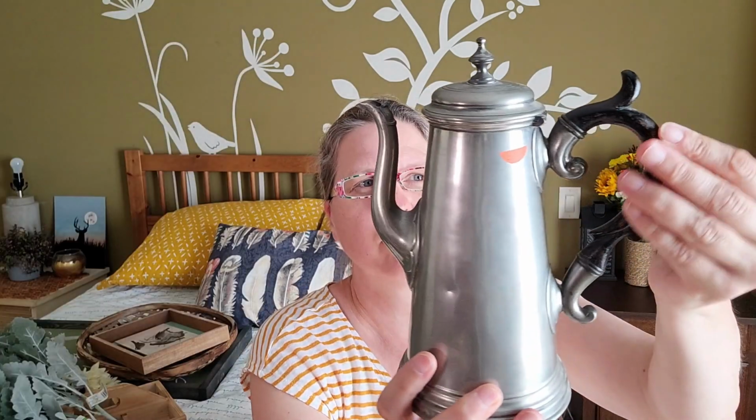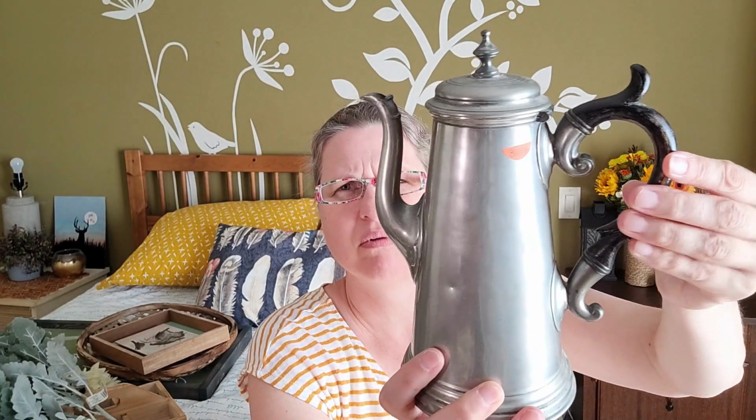The next piece I found, again, I was blown away at the price firstly. $3. I couldn't believe it. It's an antique. This dates back from like the 1800s. I was in shock. It's got a wood ebony handle. It's pewter. I couldn't find a whole lot of information about it, but I was really excited to find it.